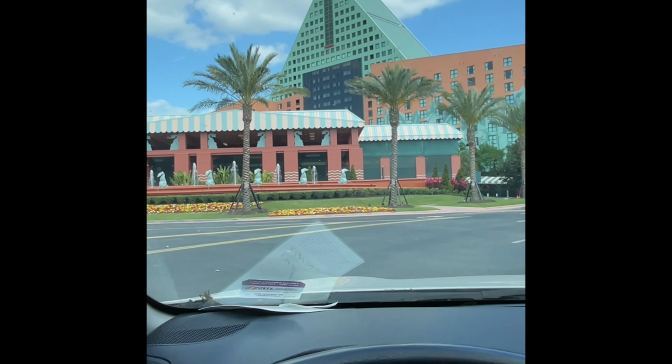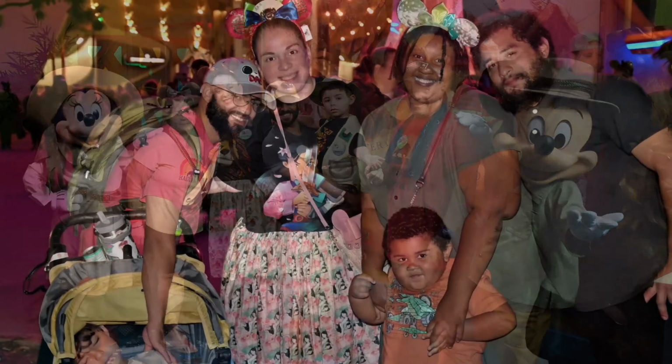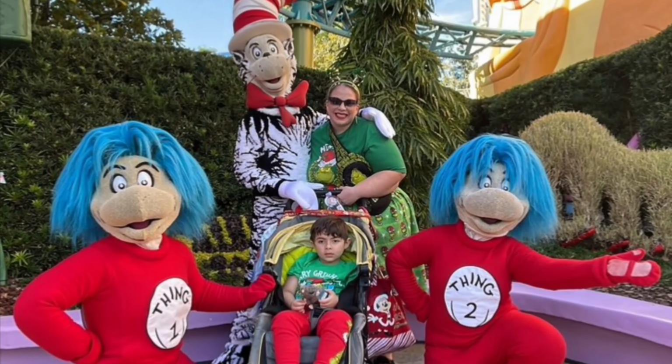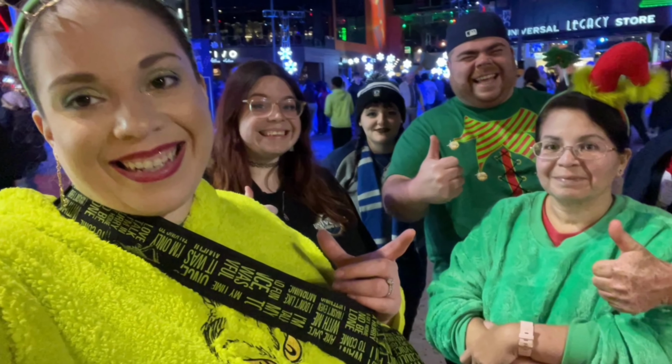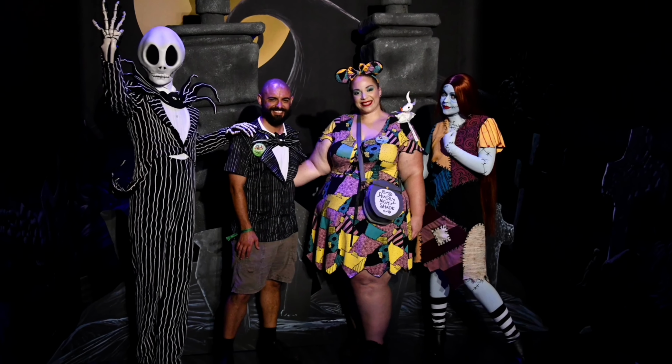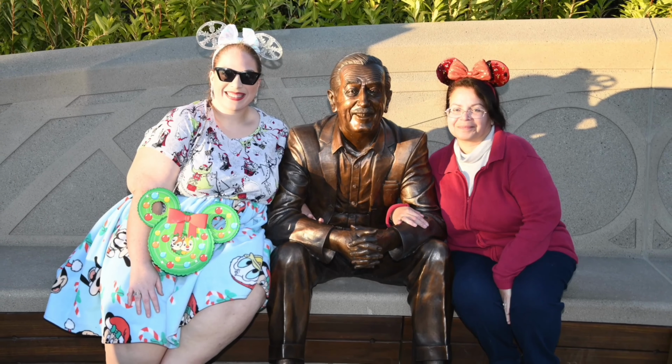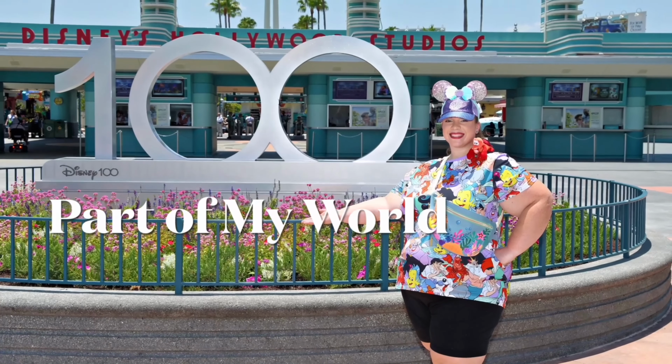Doing the justice. This thing is massive. Holy moly. Our last day here, and it's breakfast time, and I wanted to see what Picabu had to offer for breakfast.